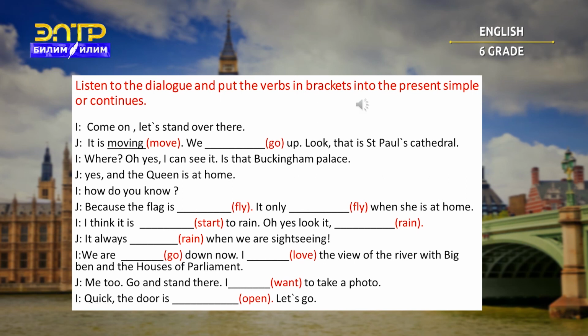Come on, let's stand over there. It's moving. We're going up. Look, that's St. Paul's Cathedral. Where? Oh yes, I can see it. Is that Buckingham Palace? Yes, and the Queen's at home. How do you know? Because the flag's flying. It only flies when she's at home.